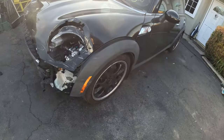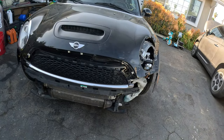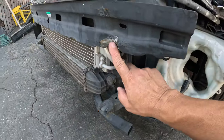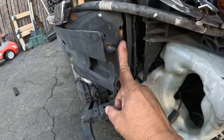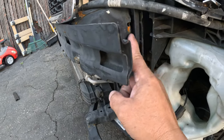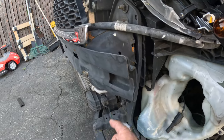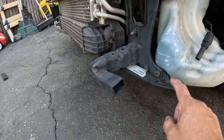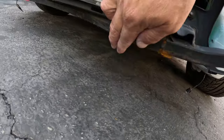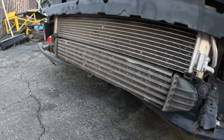And here is the damage. It's not bad. Hood, headlight. I did get the reinforcement bar right here, and it did crash the reinforcement bar, so I'm gonna grab that. Didn't get the main frame, it just did its job. The extension did its job, so get one of those, and you also get one of these. It's all one piece. As you can see, this one got destroyed. I got lucky on the cooler. Didn't even touch the cooler.